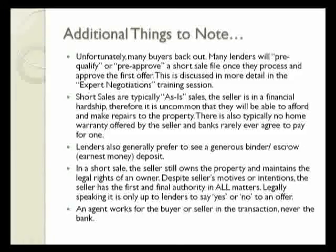There's a lot of confusion as to who owns the property. And really, the seller still has the first say-so and the final say-so in any transaction. It is their property. They still own the property. And again, we'll talk in more detail about all these things in future sessions too.